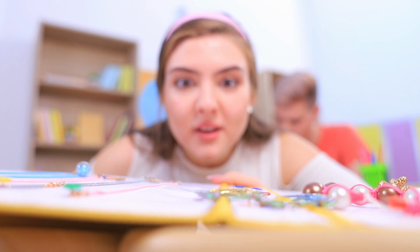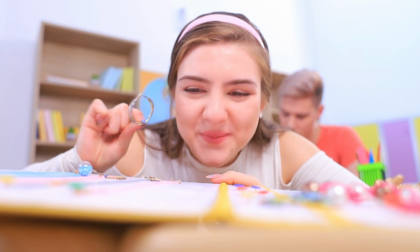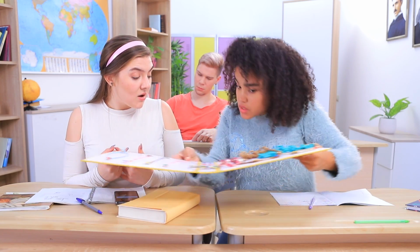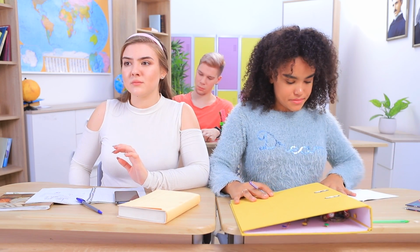Whoa! What an amazing find! There are so many things in here. Let's see what looks good on me. Earrings? Or maybe a necklace? But Jessica doesn't want to share her accessories. Hey! This organizer is mine! Hands off my stuff! Fine, no one needs your ring binder with accessories anyway.